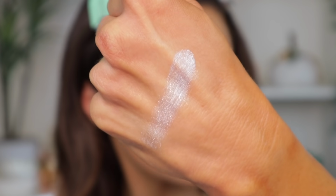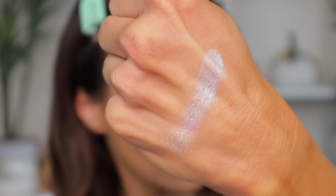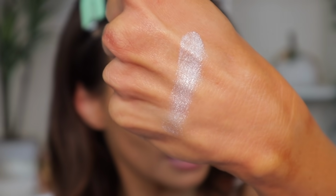There is absolutely no chunk. This is super, super fine. A lot of the silvers that I have in my collection are much more chunky, and this is just absolutely beautiful. I mean, look how this is swatching. Look at that. You can see it's small and really, really fine.